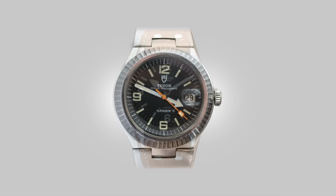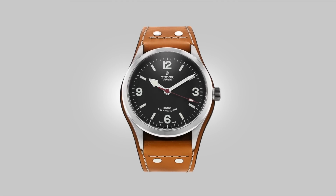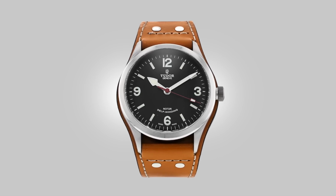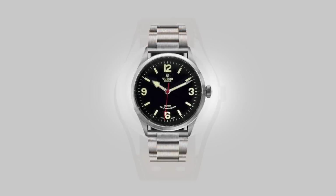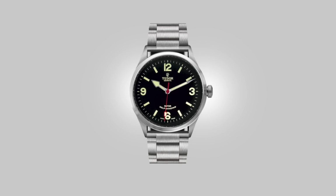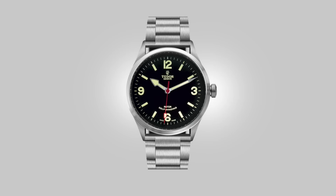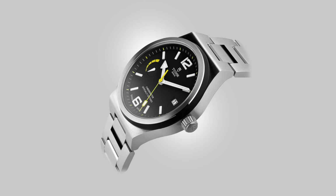That then leads us to the modern era of Tudor pieces. The Heritage Ranger has been received with open arms by the community, as a viable alternative to the Explorer. Its size has been increased, but the general aesthetics of the dial, the hands, even the loom, gives off such a reminiscent feel. Again, it is a watch that will be covered in more detail in the future. But then Tudor released the North Flag, a watch that had a peculiar name, peculiar styling, with little information surrounding it about its origins, only that it was made to commemorate the North Greenland Expedition.